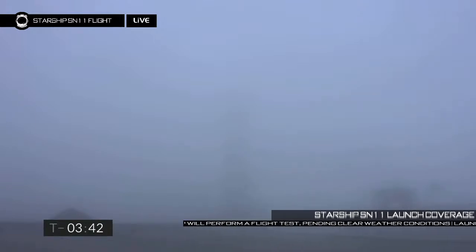Now, as with our last test, today's flight is to gather data on using flaps to control Starship as it descends back to the landing pad before lighting its Raptor engines for touchdown. Now, we're going to do our best to find a camera view for the webcast, but as you can see, fog is everywhere at Starbase in Texas.